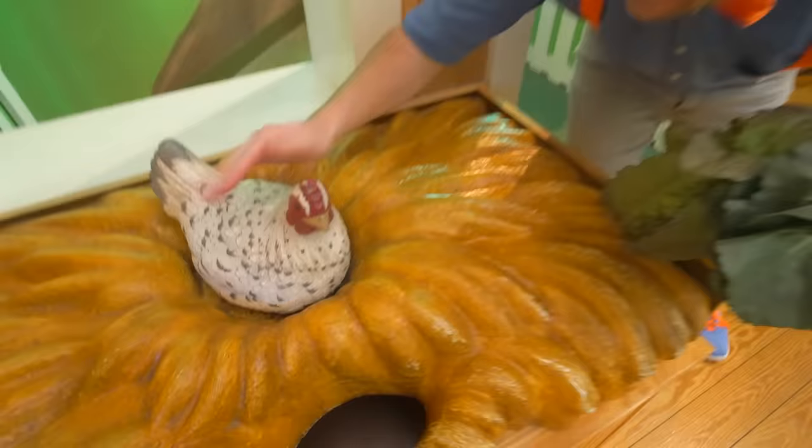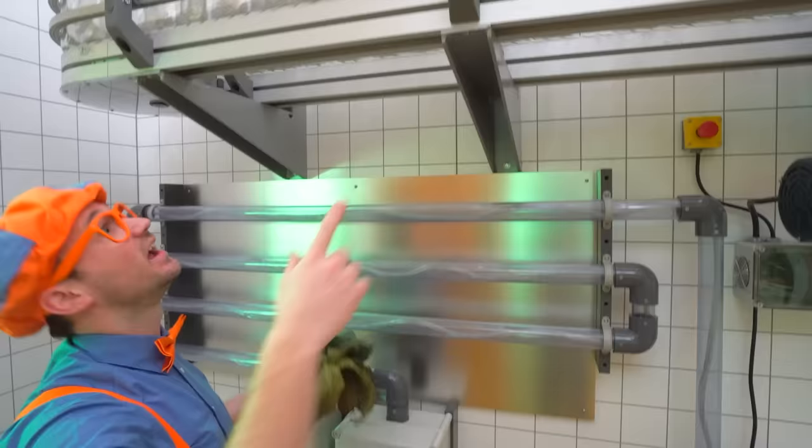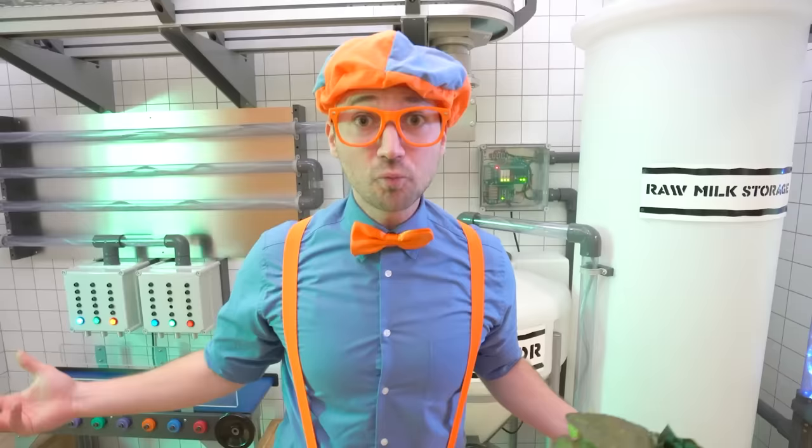Whoa, and look at this. Whoa, this is where the milk gets bottled. Yeah, that's so cool. They're all spinning around right there. And then it goes through these tubes. And then it goes down into this area in the milk storage. Wow, this is so cool. Gets bottled up and then goes to the grocery store. Yeah!